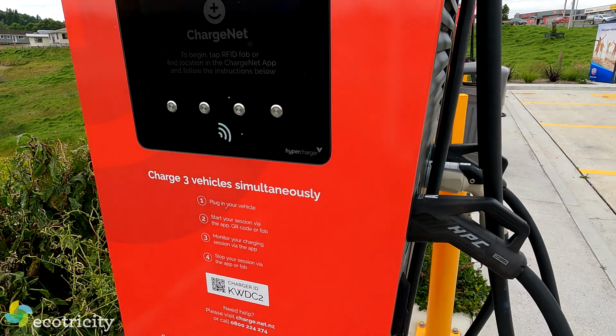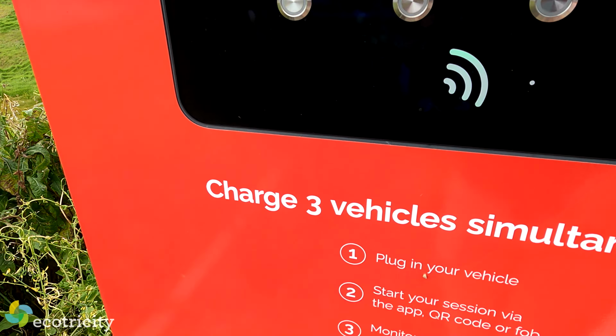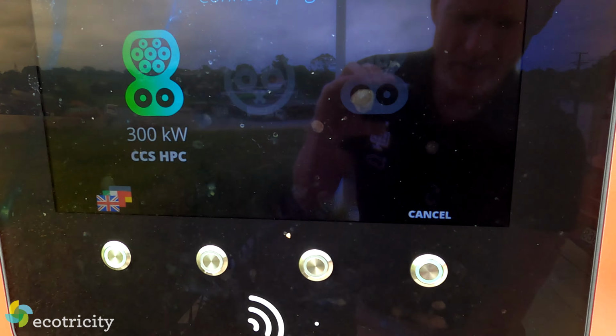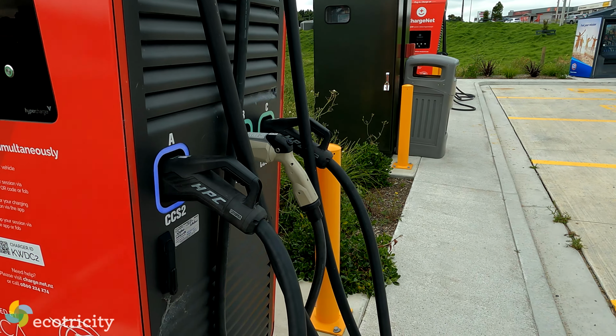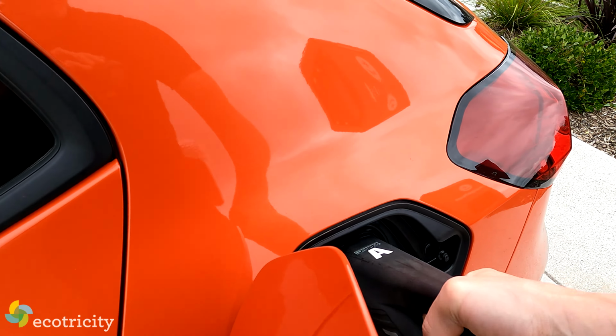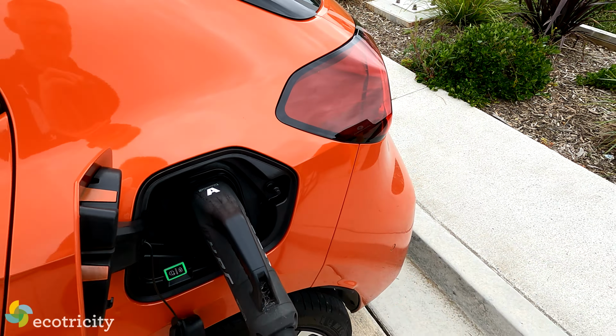You can use a mobile app or your ChargeNet key fob, which I have. Swipe it in front of the device. You choose your plug type. CCS is the most common plug, and this machine has two CCS plugs. So you take the charger. When you've got the charger, you plug the device into the car, and the charger does the rest.